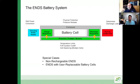There'll be the battery cell itself, which is typically a lithium cobalt ion cell. There's discharge regulation to make sure that you don't discharge it at too high a current rate that can damage the cell. And there's processor, firmware, sensors that keep the battery cell effectively comfortable. So you've got the wall power conversion, physical protection, pressure release mechanism. You've got temperature limits that are imposed on the battery cell. Basically, the cell is comfortable when you're comfortable, but we'll talk about that a little bit.